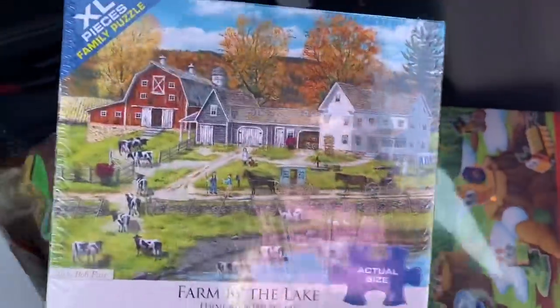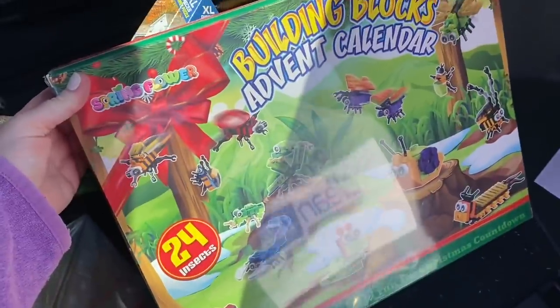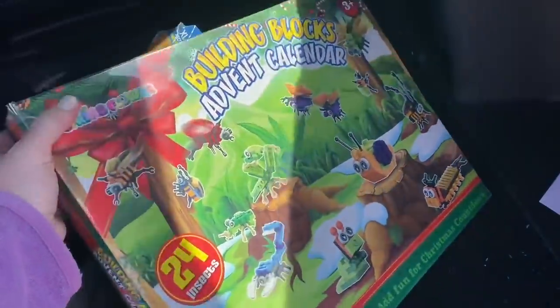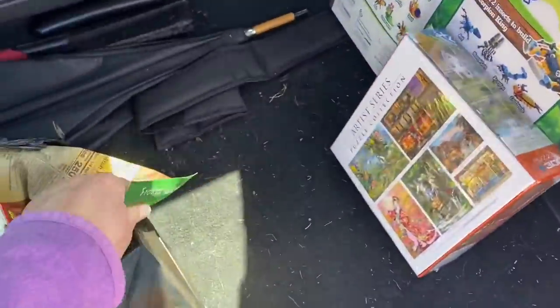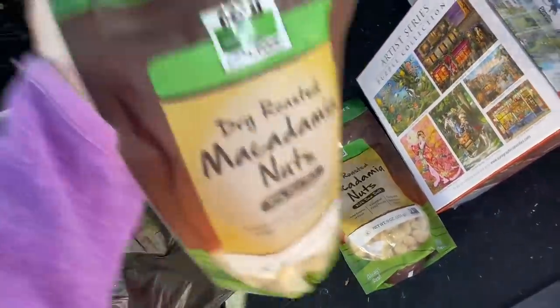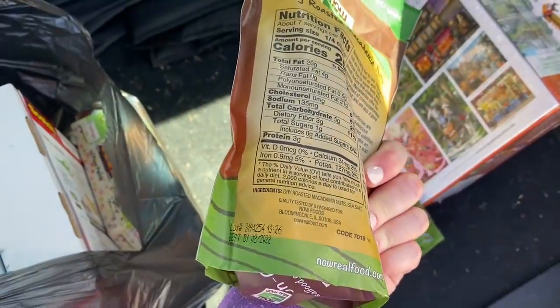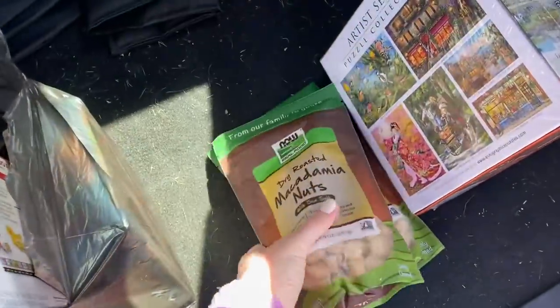All right, here's a car haul. I got this puzzle. It's extra large. I thought maybe that might work better for my dad. I got this advent calendar. It's 3+. There's a little boy I know I'll give that to. I got 2 bags of macadamia nuts because they are expensive. They were only $2, and they're good through February, so they're fine.